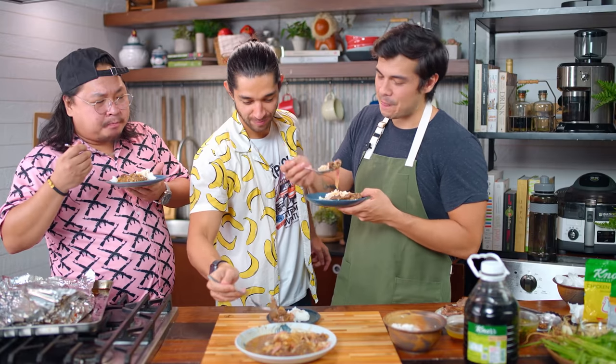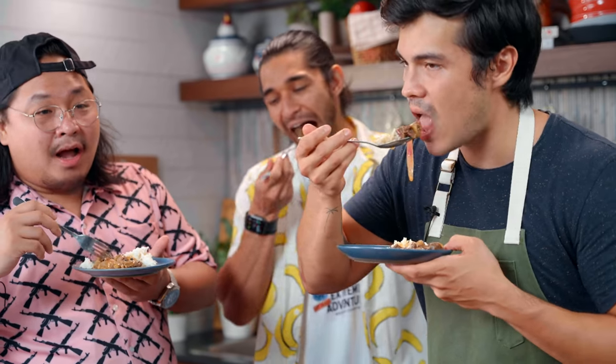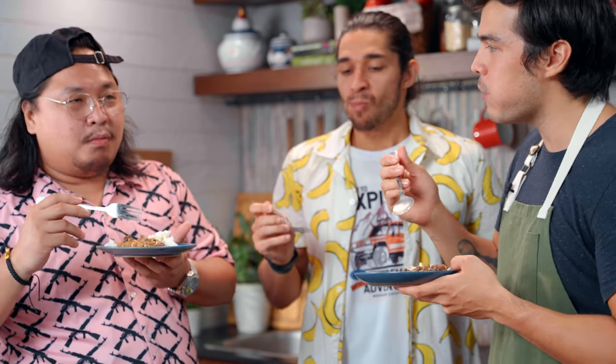Yabang-yabang mo, ha? So, there's calamansi here, pero it's enhanced by more sinigang mix. Akala ko wala. Kaya nagulat ako. Pero sobrang kalamansi naman nun, di ba? Yeah. Okay siya.